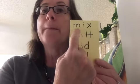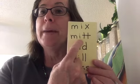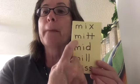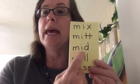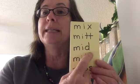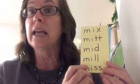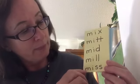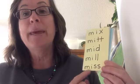Mix. Mitt. Okay, there's two T's, but they still say T. Mid. Middle. Two L's, but it still says L. Middle. Mill. Miss.